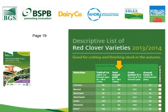It's listed by variety name, and then we go through yield of first cut in first harvest year, which generally is the year after it was sown. Total annual yield, again with 100 being average. We also list crude protein, and there's also a measure of ground cover percentage, and that's taken in the 2nd harvest year. Again, trying to give an indication of persistency.